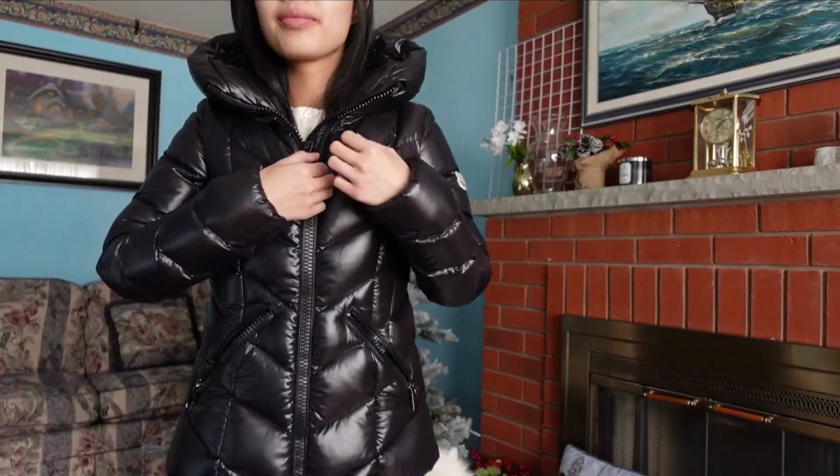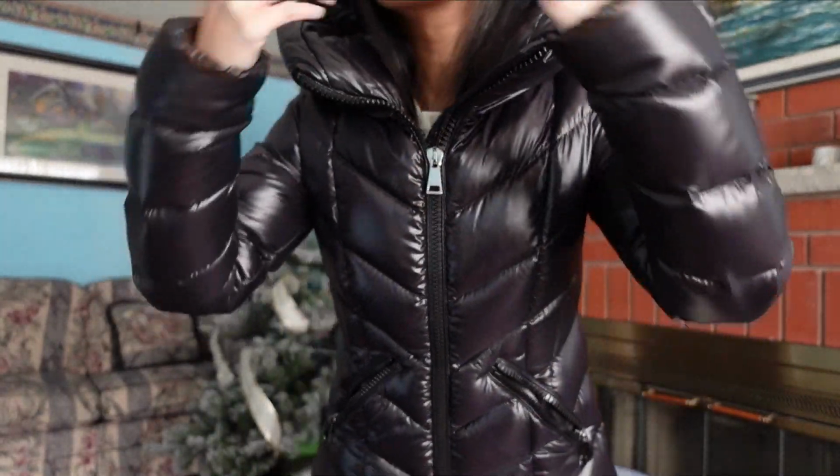For me, I did get a size 0, and I believe that is equivalent to a size 0 to 2 for US sizing. I was in between sizes of a 00 or 0. For the 0, I preferred it to be a little bit roomy because I wear a lot of hoodies, thicker material items, and crew necks. With the size 0, I'm able to have room to breathe and move around, and with the 00, I would have to wear a lighter material under the jacket.